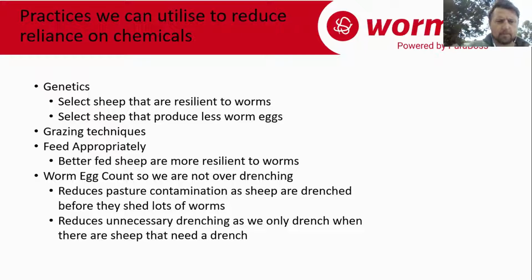And as I said before, there's worm egg counting, so we're not over drenching. There's two components to that. One, we're reducing the pasture contamination, so that sheep are drenched before they shed lots of worms. And the other one is that we're not exposing worms to unnecessary chemicals because of over drenching. So we're only drenching when a worm egg count threshold determines the need for drenching.